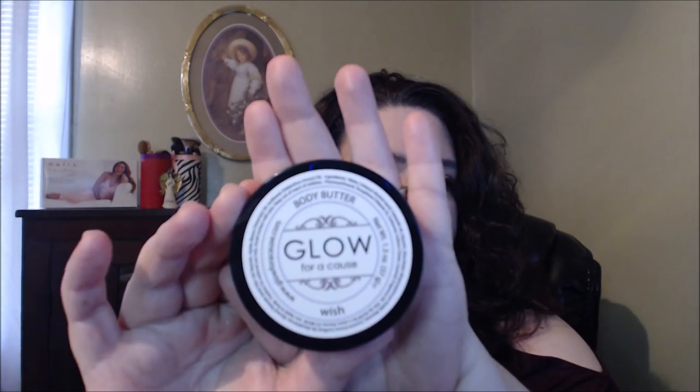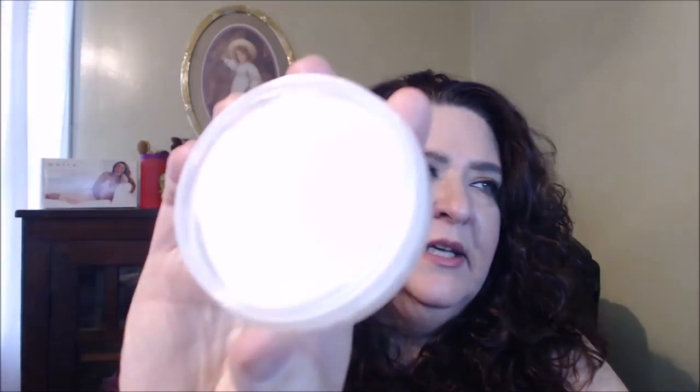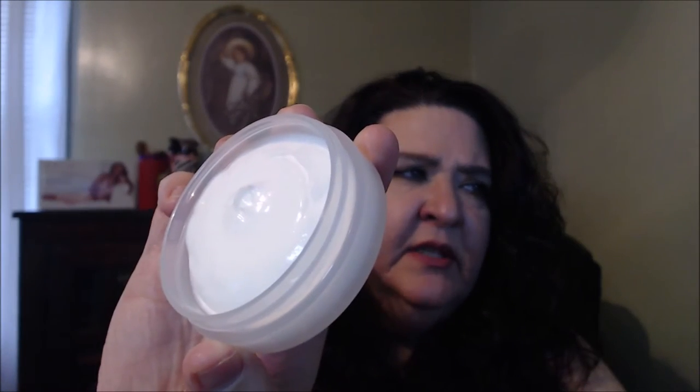Why, I don't know. The next product I looked and noticed was a body butter, and it says Glow for a Cause. Here's the container right here. This is what it looks like. And the scent in here smells quite nice. It's a soft, I would say soft, almost baby powder type of scent. It's a nice scent. It's soft, so I'm glad of that.